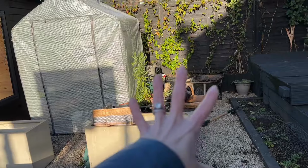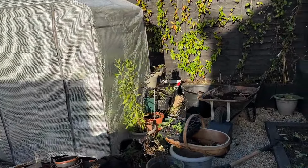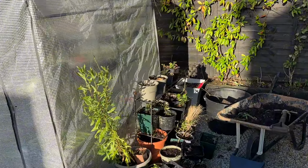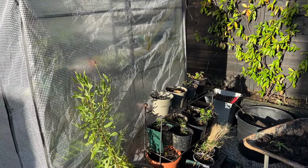And then this area here, I have got a lot of things that I've grown and things that I've propagated, mostly perennials that are just kind of sat in pots waiting for next year really.